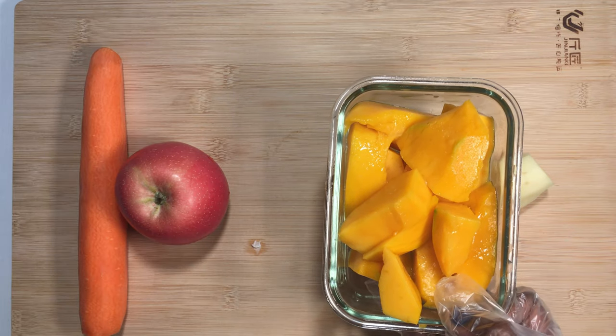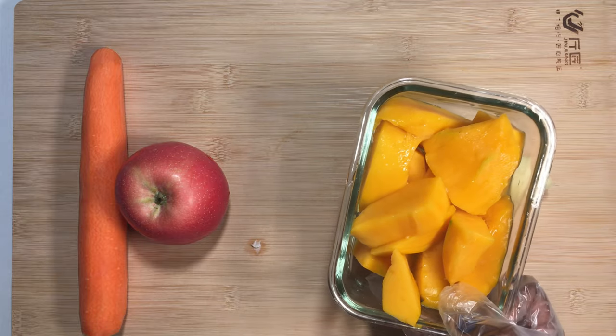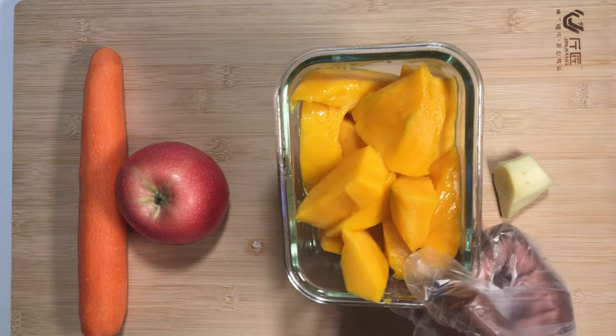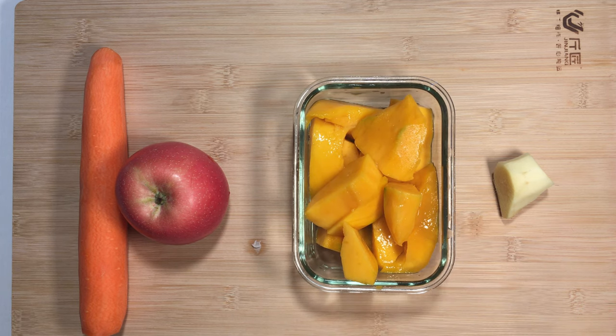I add half of a full mango. It could be of any size you want. Mango is one of the super fruits that gives smoothies an incredible taste and flavor. The vitamins A, C and E in mangoes trigger immunity, shield against diseases and repair damaged skin, making the skin look years younger.